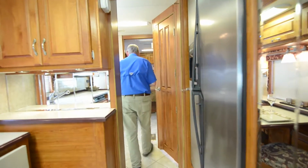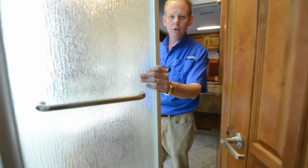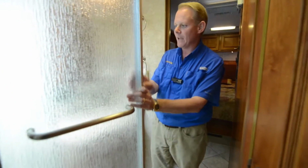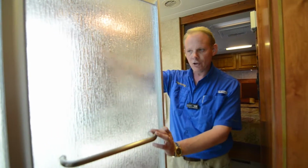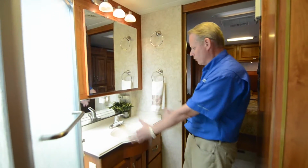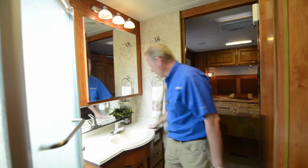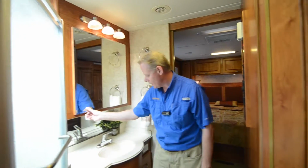Coming on back from the kitchen area, we have our bathroom area. You've got a glass enclosed shower over here. I don't believe the cameraman will really be able to swivel into here, but there's a nice big shower area in here. It's in nice shape. Coming over here, we've got our vanity. We've got the Corian countertops here, and a big mirrored medicine cabinet here.